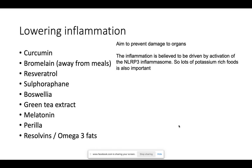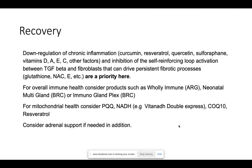And then sulforaphanes are found in all the leafy greens. Resveratrol is in your berries. Melatonin. Perilla is a herb. It's very good for the gut as well. It's in a product called GI Wellness by Allergy Research, and omega-3s as well.